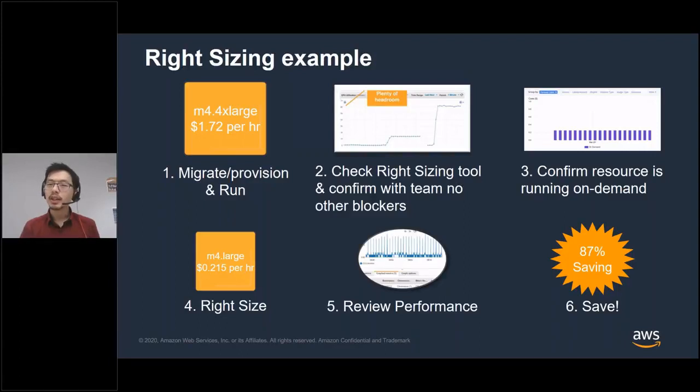The third one is confirming that the resource is actually running on on-demand spend and not heavily reserved or on committed spend. Because if you resize something that's already on committed spend, you pay for that committed spend anyway, if that committed spend can't be used elsewhere, and then you pay for this resource as well, albeit a smaller version of it. And so I'll show you how to confirm that.